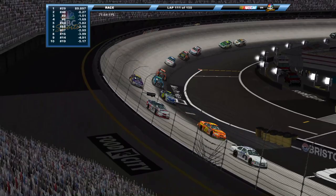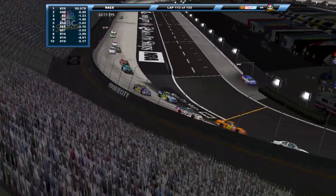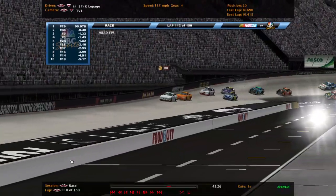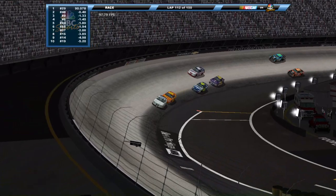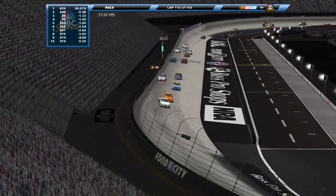Harvick now being held up by the 86 of Ian Slager, the 37 of Kevin LePage. And Harvick gets by LePage here. He's going to drive it in very deep. Almost got underneath him there. Had to back off to avoid wrecking him.